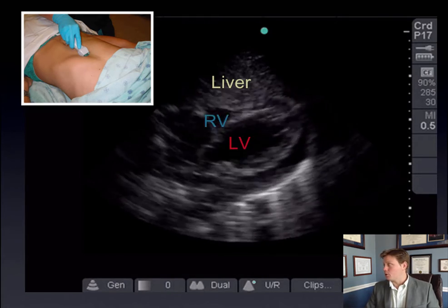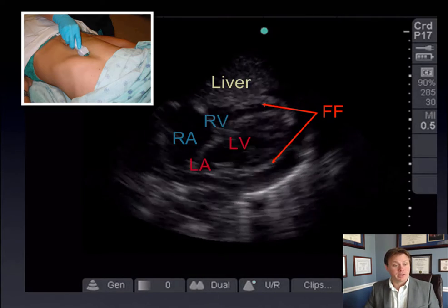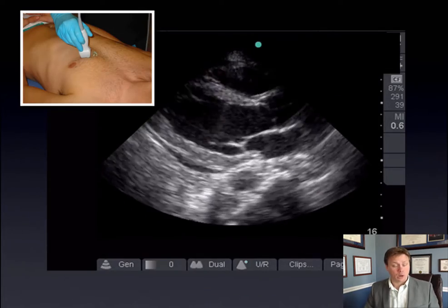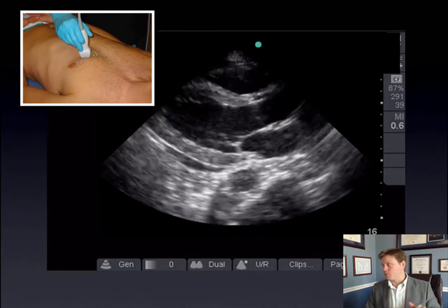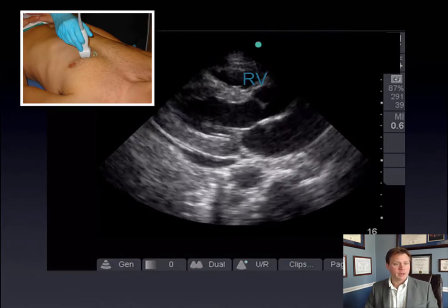We can see the right ventricle collapsing, left ventricle, right atrium, left atrium, and this is the free fluid here designated by the arrows. Same patient here in a parasternal long view will appear like this. We can see now that most of the fluid is visible on the bottom portion between the pericardium and the free wall of the left ventricle, as described earlier.